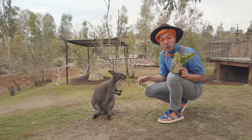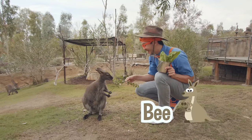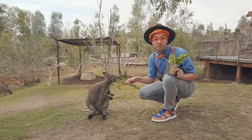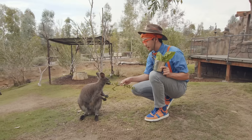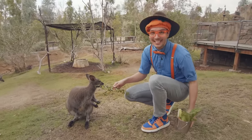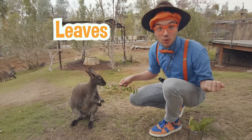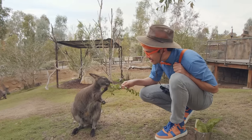Hey, look at who I have here. This is Bee, and Bee's my friend. Yeah, Bee is a Bennett's wallaby. A wallaby's kind of like a small kangaroo, and she loves tasty treats. She's eating some tasty leaves. It's called gruya. Ooh, she is so happy.